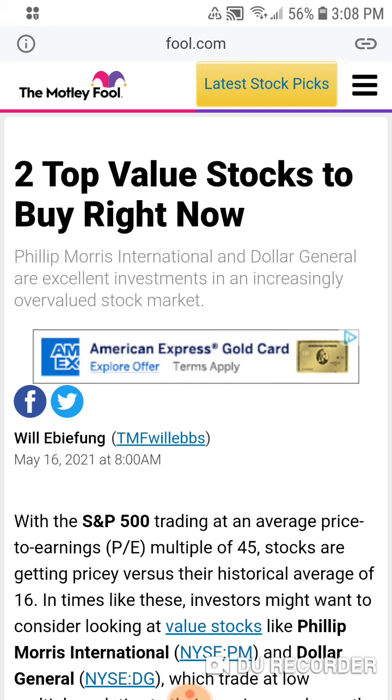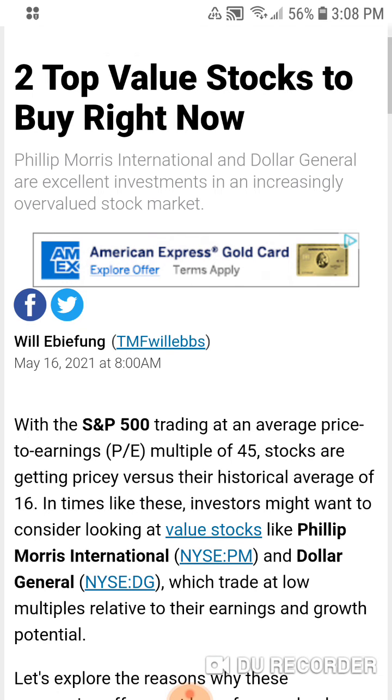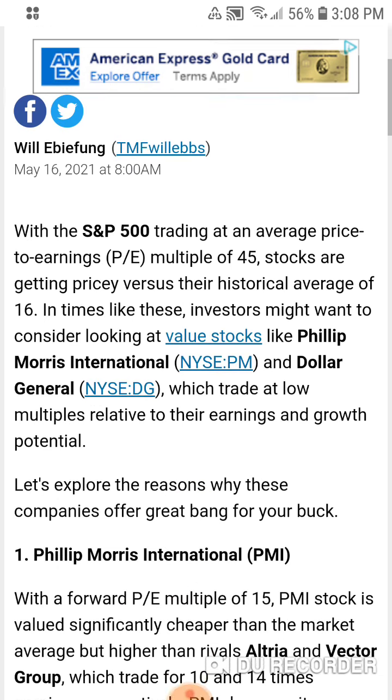That's just something I do when I look at dividend stocks. I'll always look at, say, a market leader like Coca-Cola and compare it to something like Pepsi or of course Dr Pepper. I think Coca-Cola is the best one out of the three, so that's why I picked it. So, two value stocks to buy right now. Let's take a look and see exactly what stocks they're talking about today.